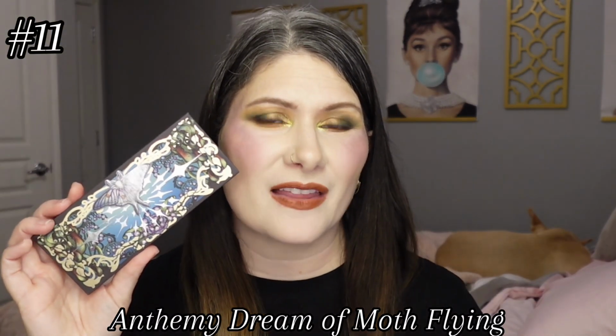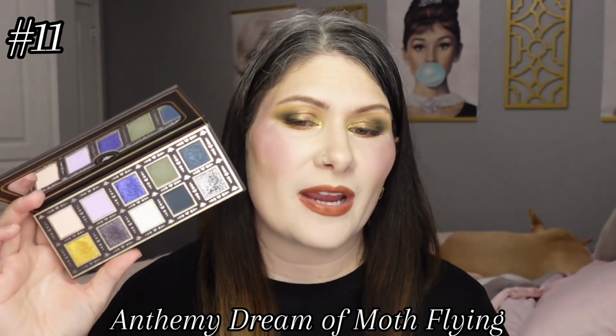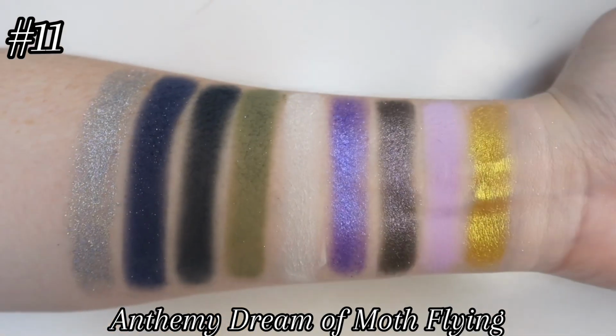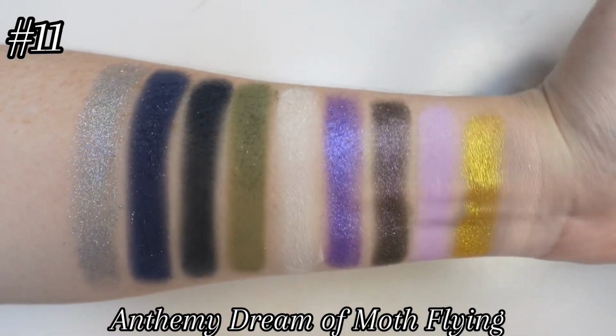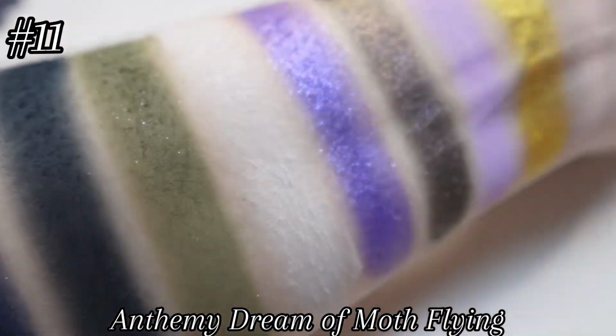Coming in at number 11 is the Dream of Moth Flying palette from Anthemy. Anthemy is a C Beauty brand. They are a newer C Beauty brand, and they do have a really nice formula. I don't know if they are my favorite out of all the ones that I've tried so far, but it is a really solid formula and I do really enjoy them. But this color story is absolutely beautiful.